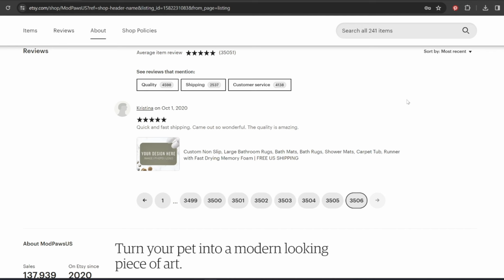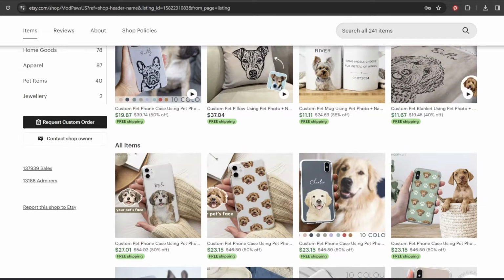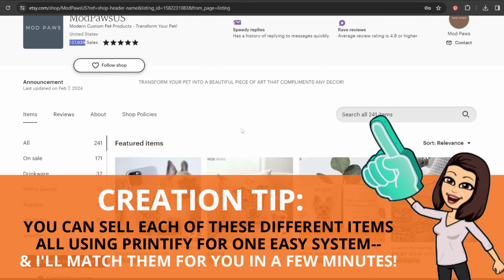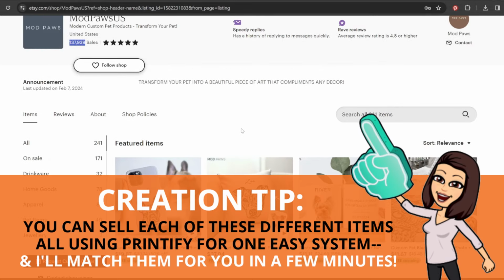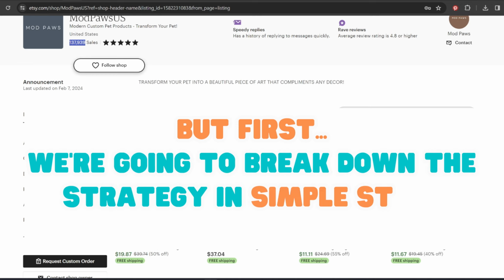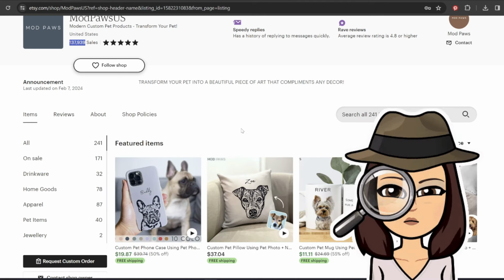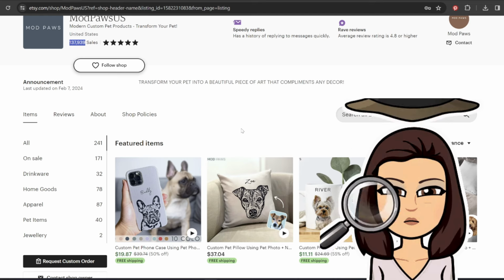So I really wanted to break this store down and show you the simple steps that they have taken to really grow quickly and successfully like this. And the best part about this store, the best part about these products more specifically, is that all of these products can be done in Printify. I'm going to match all of these products in just a second here, but I wanted to really break this down from a beginner's standpoint to show you exactly what steps you need to take to build a successful store like this, and you know where to focus so that you can grow your own massively successful Etsy store with huge sales.